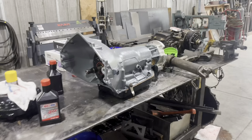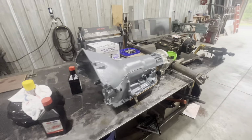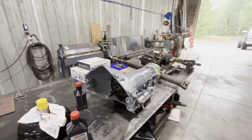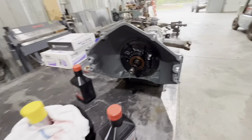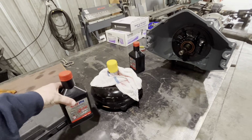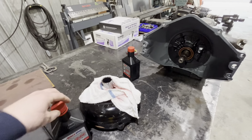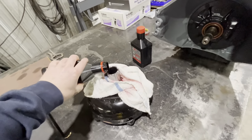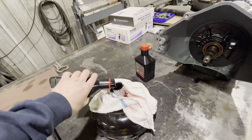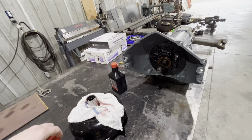On the lift, got our big bad boy Bruce Jenner back with all the goodies inside. Yeah, getting our converter pre-filled here with some of the good stuff. I don't know if it's any good. It probably doesn't even make a difference. Who knows? I'll feel better about it though.